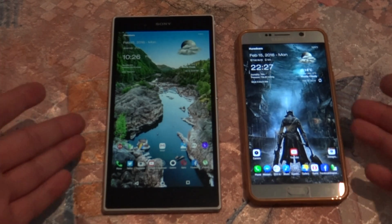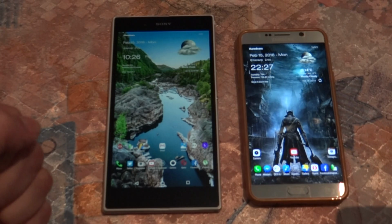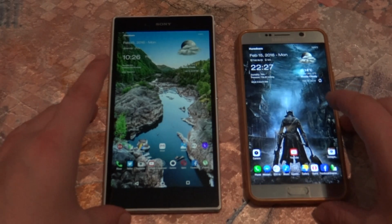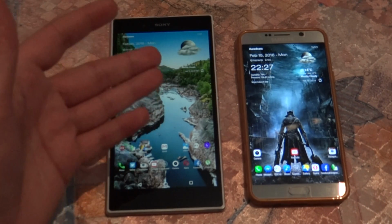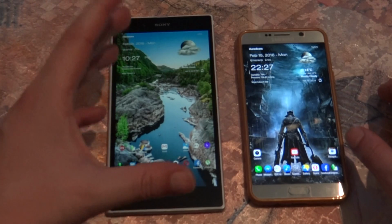I do love the device, I do use it on a daily basis, but ever since I bought the Z Ultra I actually started to use the Z Ultra a lot more. Mainly because it simply annoys me to see lag on a 2015-2016 flagship, because the Note 6 isn't out yet, and it makes me very nervous and anxious about how this device will perform after, I don't know, 3, 4, 5, 6 months from now. Whereas this one, although it's been on the market since 2013, still performs flawlessly. And actually, with every single update, Sony has improved the device a lot.